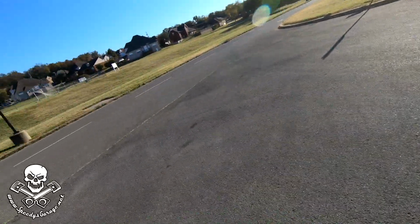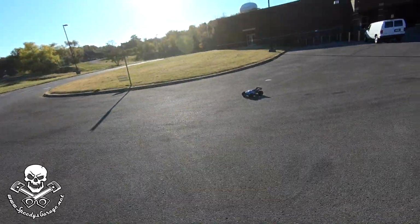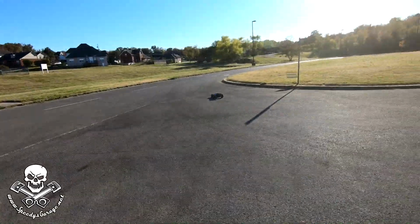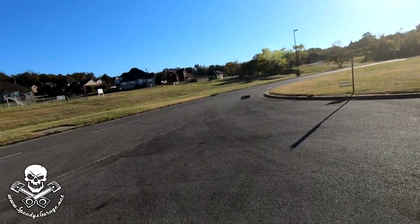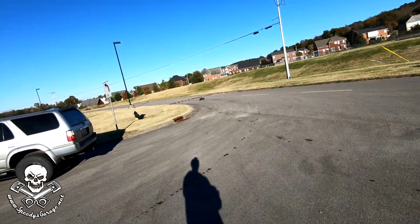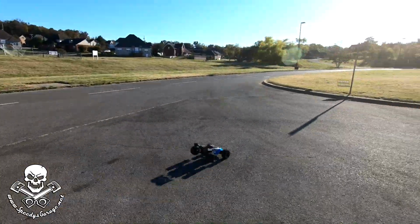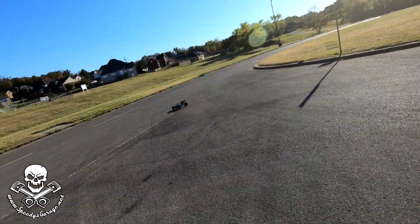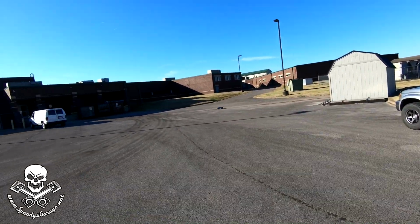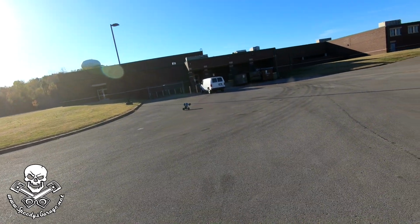I'm gonna bump the speed up to second setting. So that's 75%. Let's see how much faster it is. There's this car coming. Whoa! That is quite a bit faster. Whoa! It's quite a bit faster actually. Whoa!